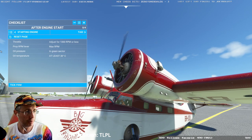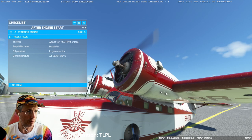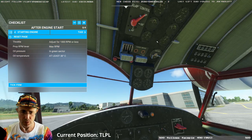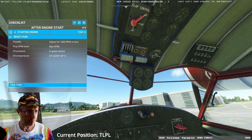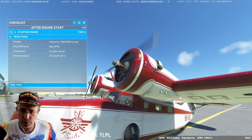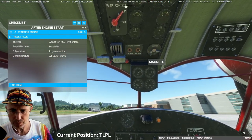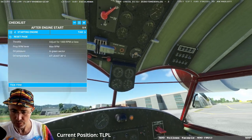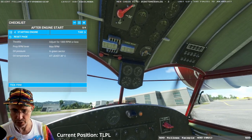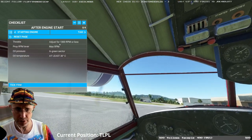Let me adjust the sound levels here in Microsoft Flight Simulator. That's too low. That sounds a little better. All right, let's start the second engine. There you go. If it's too loud, just let me know. I'll turn it down.